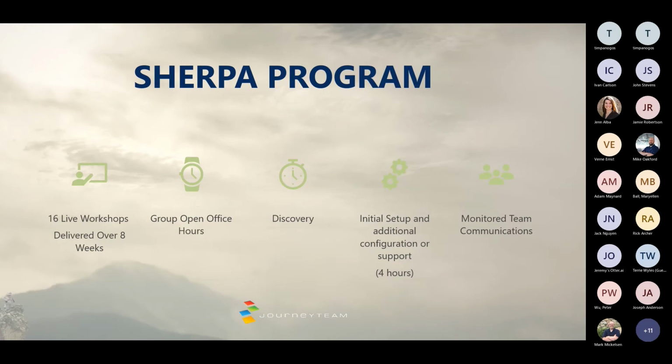Also included in the Sherpa program is a discovery session. It is important for us to understand you as a business, but also you as a person, and know what helps you to implement the best way. So we take some one-on-one time where we will meet with you prior to the Sherpa starting and get a list of what it is you're trying to accomplish. What does success mean to you at the end of the implementation? We take notes of that, we track it throughout the program and make sure that you are meeting those key points that you would like to meet.